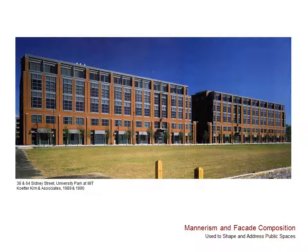This is Mannerism, the manipulation of expected architectural norms to produce a compositional tension or instability that emphasizes solid and spatial relationships and draws attention to the variant elements.